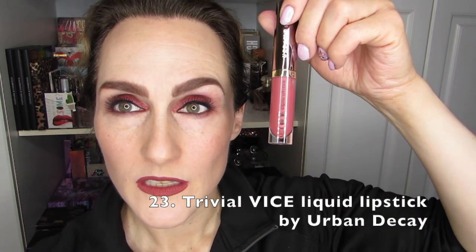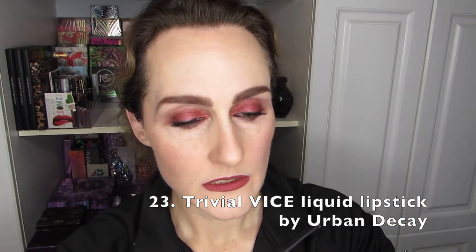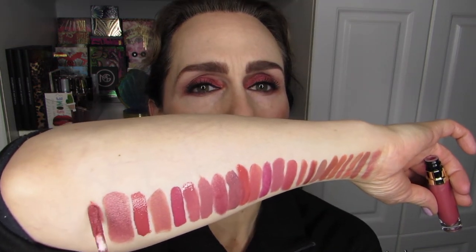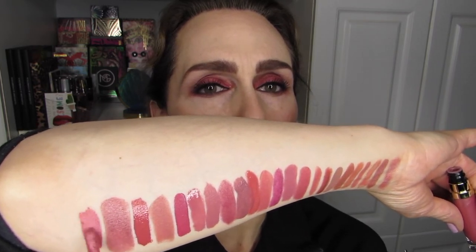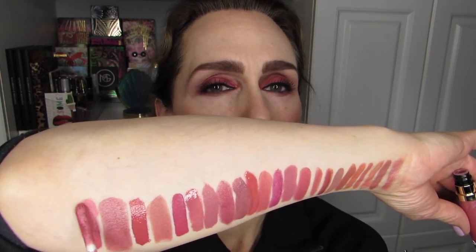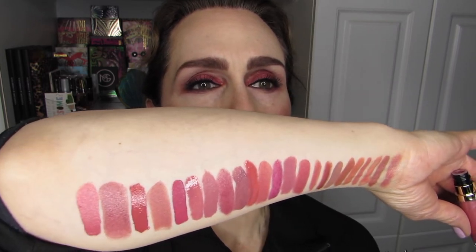Okay, I have a few Vice liquid lipsticks from Urban Decay. This first one is Trivial, which looks very much like Back Talk, and I think Back Talk is the next one over that I'm going to be swatching next. So here is Trivial. Trivial and Back Talk are both quite pretty. Okay, there's a proper swatch right there, Trivial.